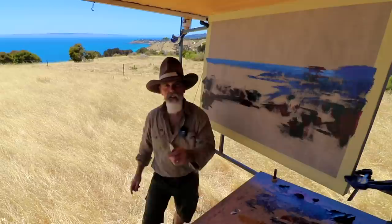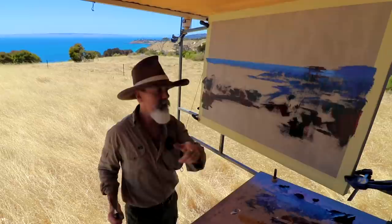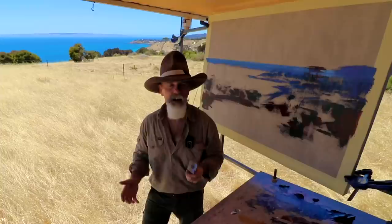Anyway, so what I've got here, as usual, I'm on a Belgian linen, which has got three clear coats on it. So it looks like it's a clear, raw linen, but it's actually got a protective primer to stop the paint soaking in. I've got a nice, beautiful headland. We're actually on an island, Kangaroo Island. Beautiful sunny day, summer. Can't really ask for more.